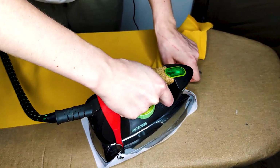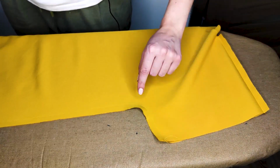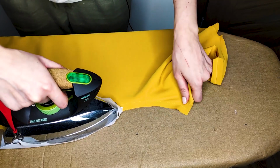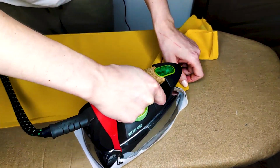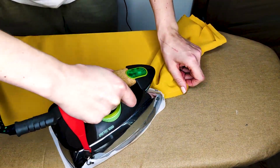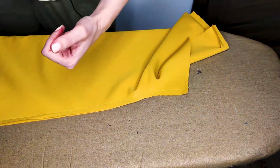So why are we doing this step? We have a curve here, which means that we don't have as much fabric here as we do here. So we want to overstretch this part and to really increase the amount of fabric we have here to play with. And then when we will be ironing them open, it will just fall much nicer.